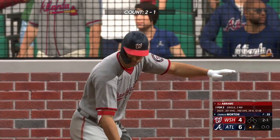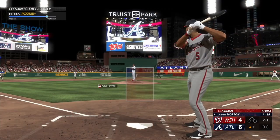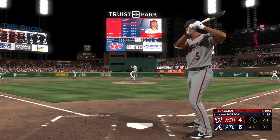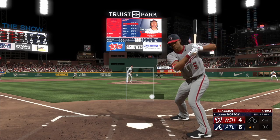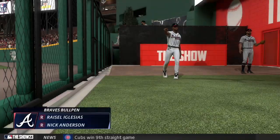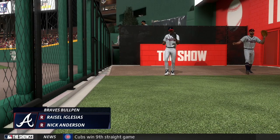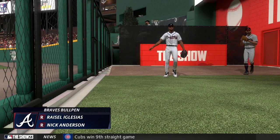And welcome back. Top of inning number 7. And now here's the Nationals leadoff man, C.J. Abrams. The 2-1. And there's a breaking ball that drops in there. Movement in the bullpen. Raisel Iglesias, the hard-throwing righty, is up and loosening. Anderson warming up as well.